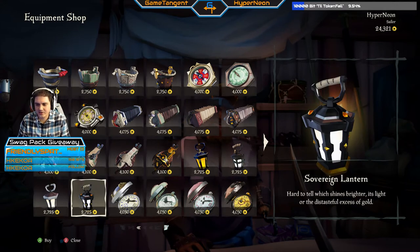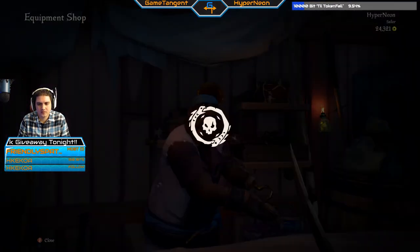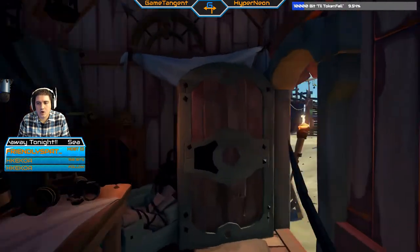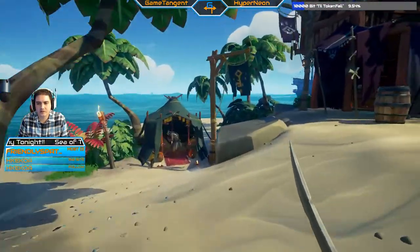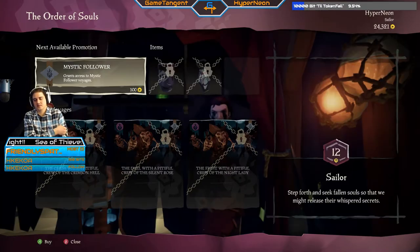The Sovereign Lantern? It's the Mystics guys. Oh wait, you don't buy it from the equipment shop. You buy it from somewhere else. Yeah, you buy it from the faction guys. Their special equipment you get from leveling them up. Oh, so they have their own inventory. Oh, I never realized that.